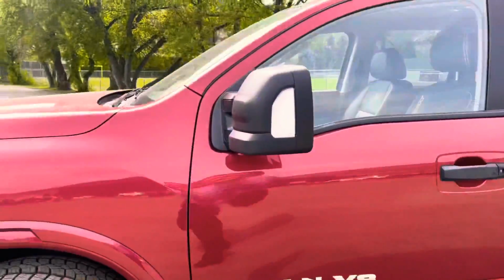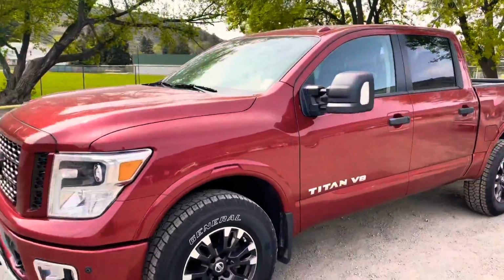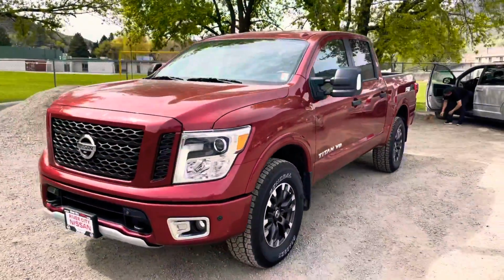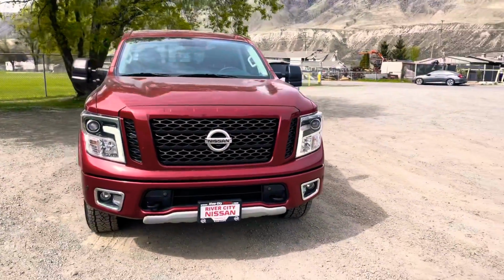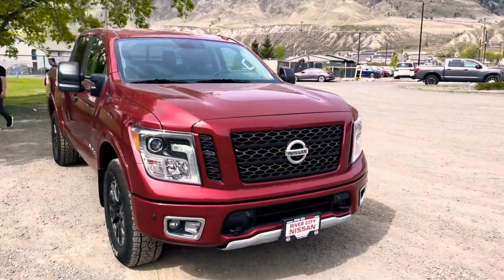basically with these trucks, fuel economy now runs down to around about 12 litres per 100k on the highway. Say a little bit worse around town, but otherwise highway wise fantastic. So if you're looking for a truck, this would be a good one to go.